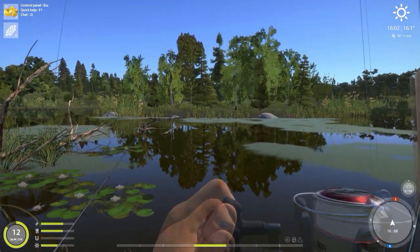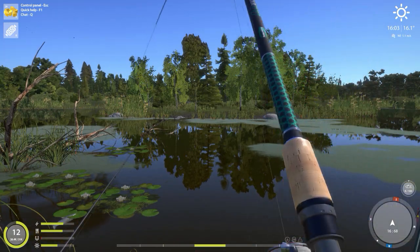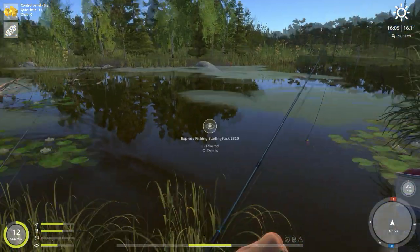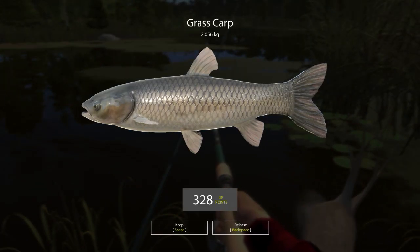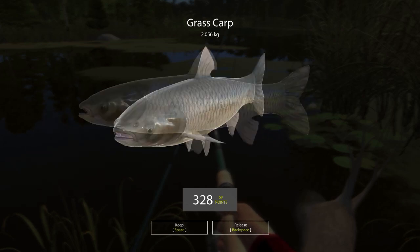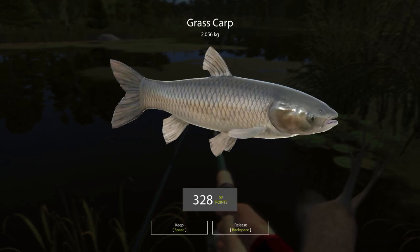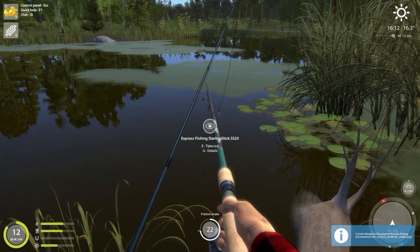Come here, fish. Come here, fish. Looks like we got us a grass carp here. Yep, not a bad one either. 2.056 kilograms. Not bad at all. Nice looking fish. And I'll take a snapshot of him. I'm going to go ahead and keep him.